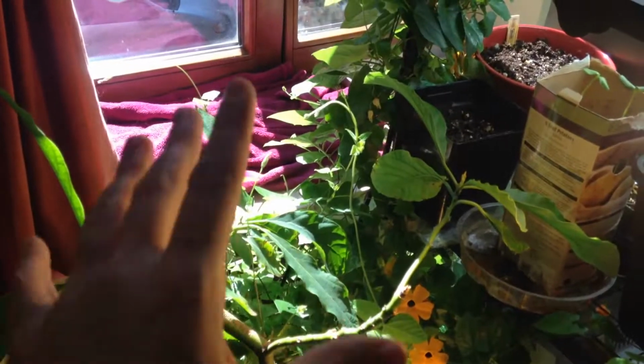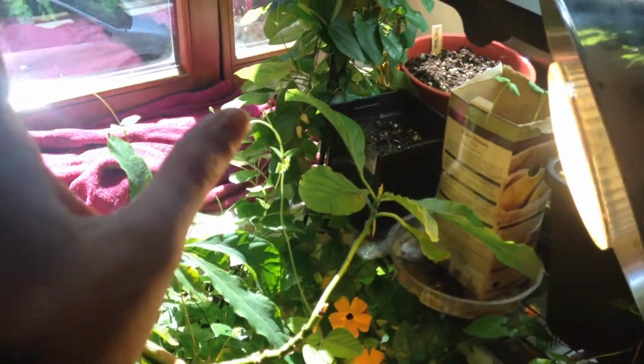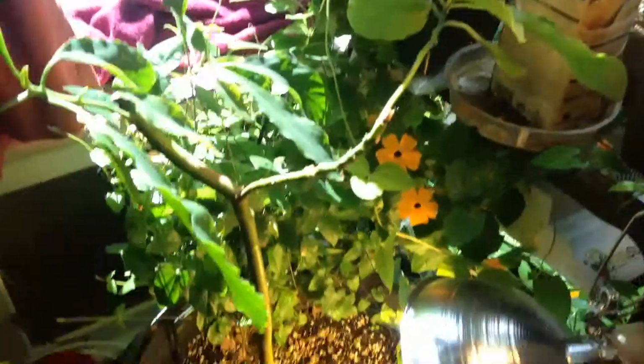I'm actually going to take this guy out, the avocado and the black-eyed Susan, outside. Planted some little guys here. All the snapdragons that I had in here are outside. They're very happy. They're pretty frost tolerant, so they're outside, no more room for them.